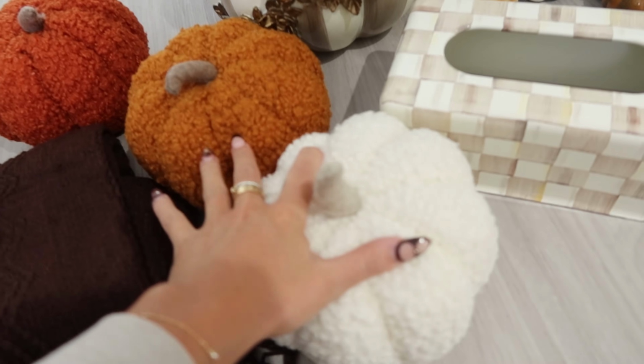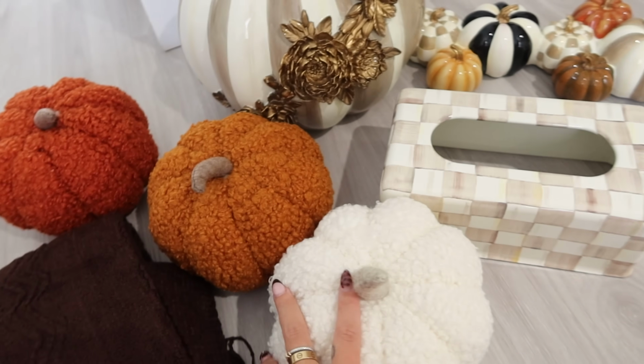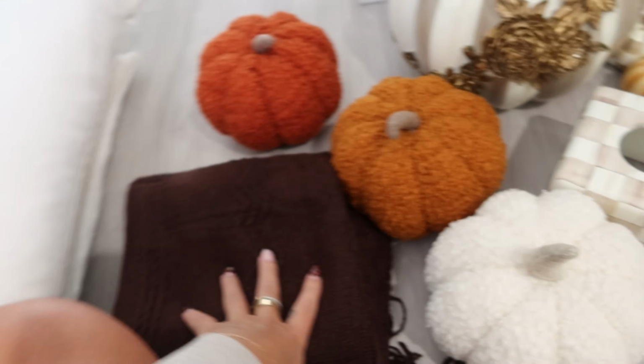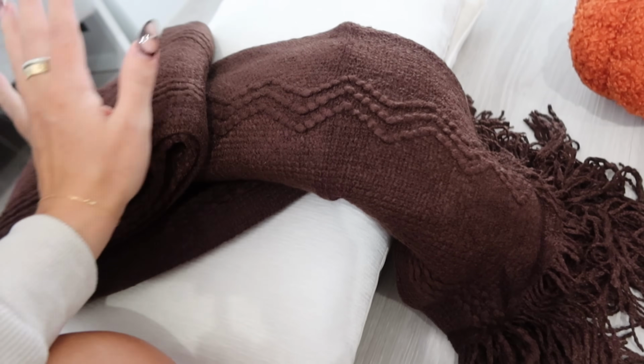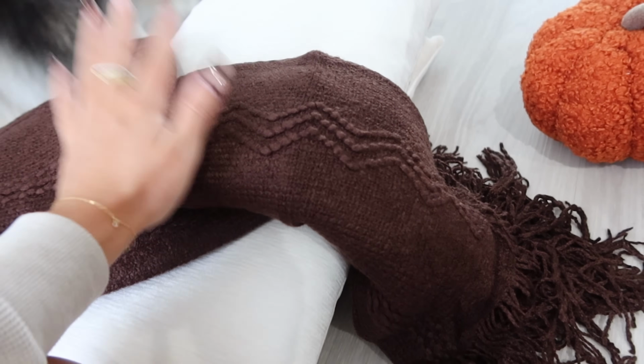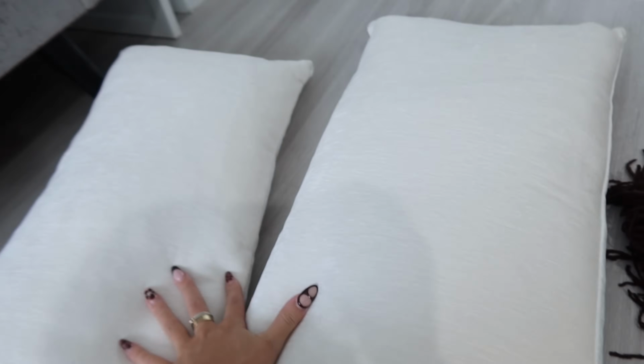Other things I got. We got more fluffy pillow pumpkins because you can never have too many. Have no idea where these are going. The other ones are on this couch right now, so I could add them there, or we could use them on the other couch or use them as decor. We'll figure it out. Finally, you guys know how long I've been on the hunt for a chocolate brown throw blanket. I don't know why it was so hard to find, but we finally got one. This is gonna look so good on the couch. And then we also finally got two. It was a set of two.